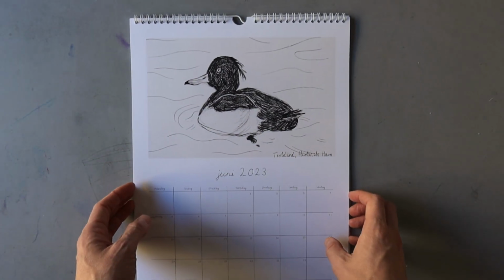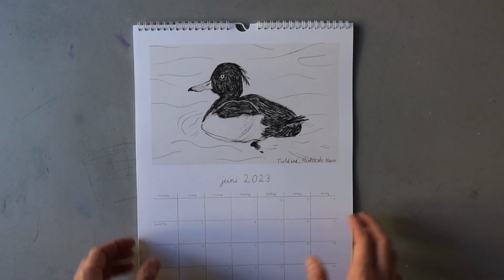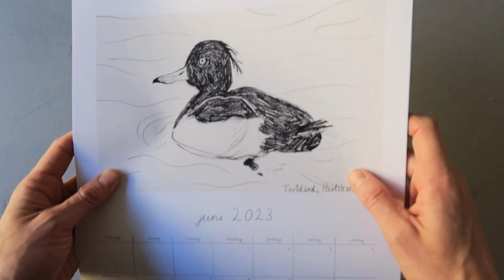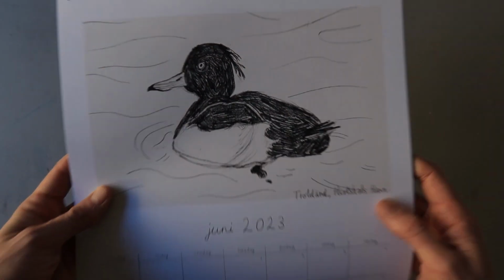This is from some of my mini trips to Hirtshals, where I've done some workshops. Hirtshals Harbor. I don't know the word for this in English, can't really remember.